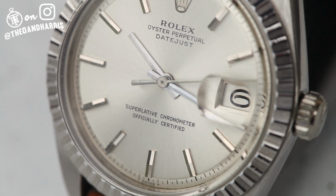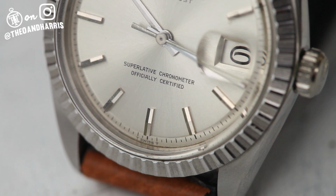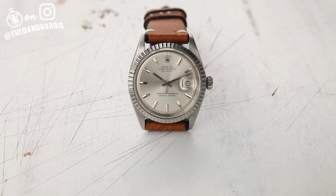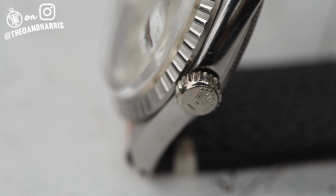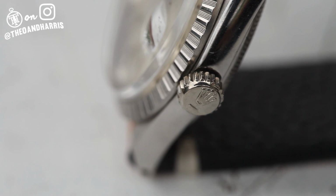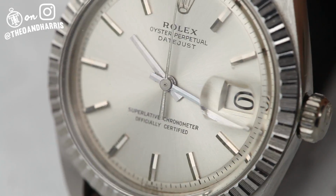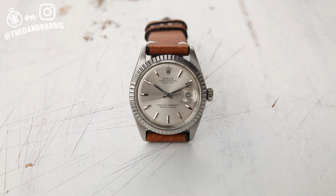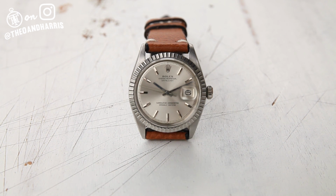They're not blingy, they're not gaudy, they're not baguette diamonds, surely, but under certain light, they will catch and they will reflect just a little bit. And although it is just a little bit, it does make an enormous difference as the wearer, as the person looking at it. With every little rotation, you see something new. And that, to me, is just what got me into vintage watches to begin with. That level of detail. So, yes, I am a big fan.